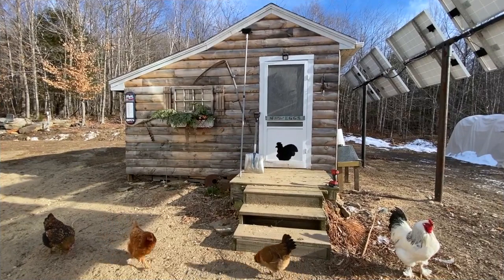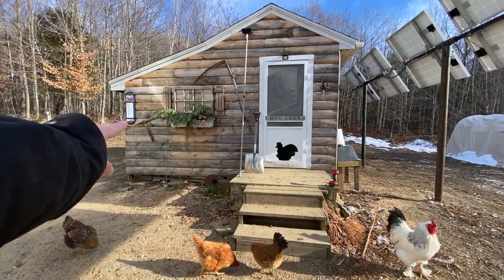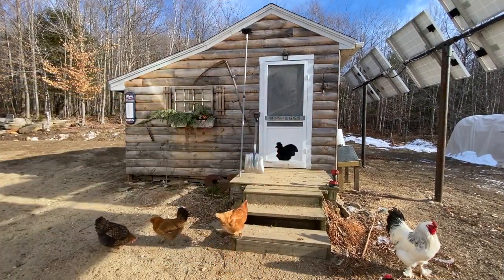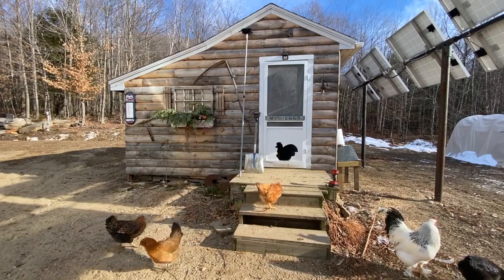Hey, guys, what do you think? I've got the thermometer over here, and I put my bell up over here. I'll get a closer shot of it for you guys, because you really can't see what it looks like as well straight on.